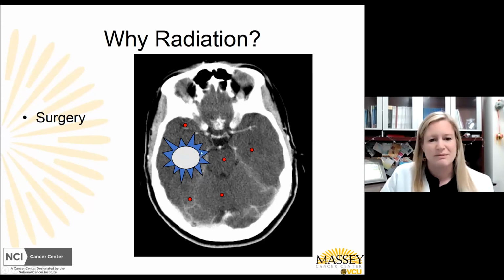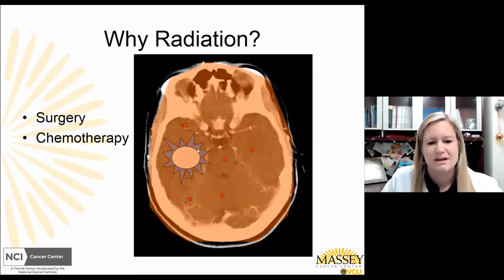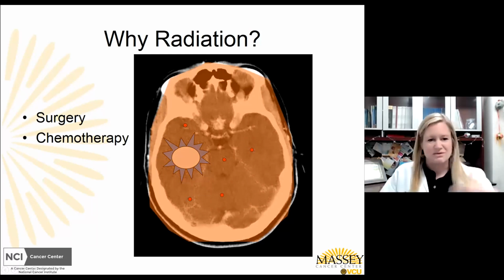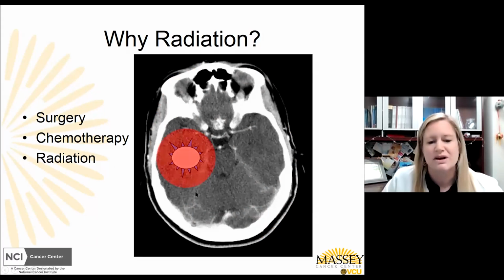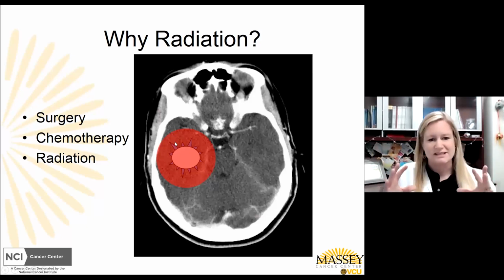And also you might not be able to remove that big of an area of the body. So you can always add chemotherapy, which travels through the body, typically through the blood vessels, and sort of gives a blanketing area to kill cancer cells. What radiation can do is really hone in on the area around the surgery to try and clean up any disease that's left behind after a surgery has happened.